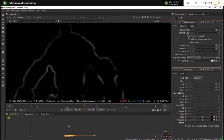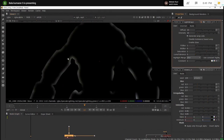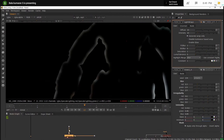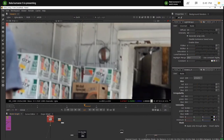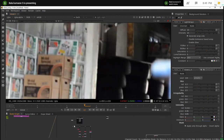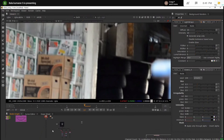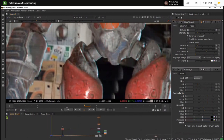Usually it won't be like this. I just click generate wrap only, otherwise it will look like this. You don't want this. This is my method. I usually get only the lighting from this, so I will switch off the color. If you click generate wrap only, it will give you just the edgy lighting. If you can see here, it is completely black, right? Here it is bright. How? Because in your background plate, this area is really bright and this area is dark. So wherever the bright spot is, you're going to get the lighting information, because ultimately we are introducing some of those lights bleeding into these dark edges. Here it is already dark, so you don't have to do anything.